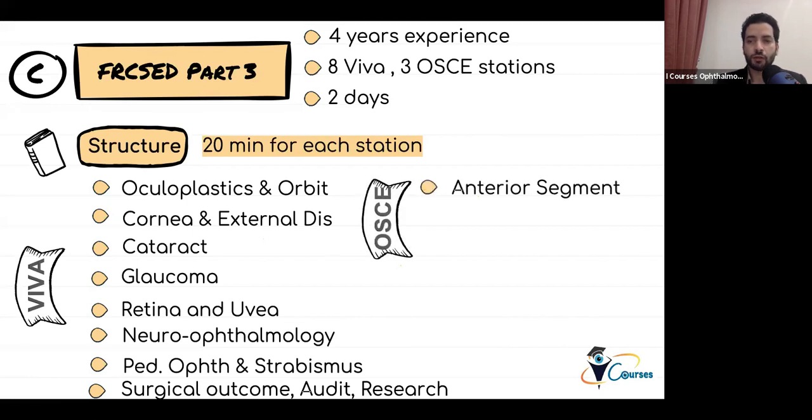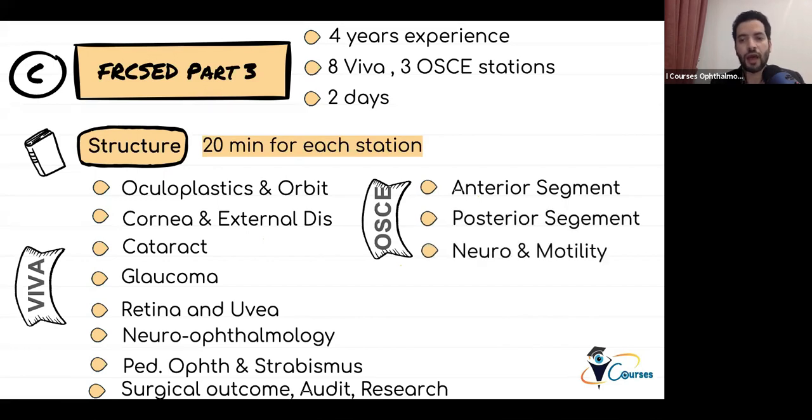The OSCE stations will be clinical stations: one for the anterior segment exam, one for the posterior segment exam, and one for neuro-ophthalmology and motility. So this is the structure of the FRCS Part 3.